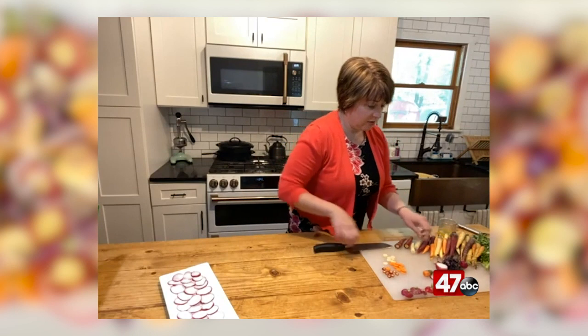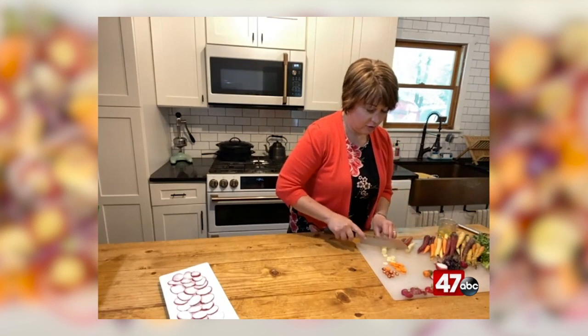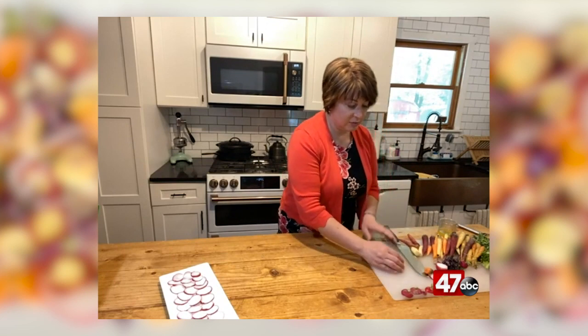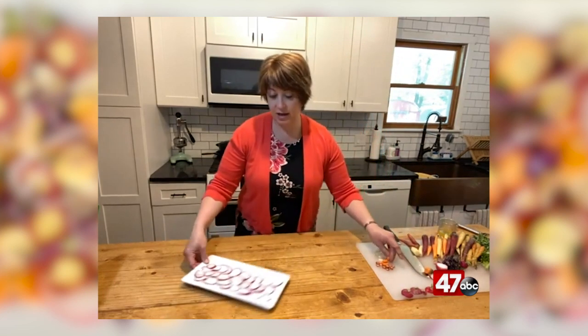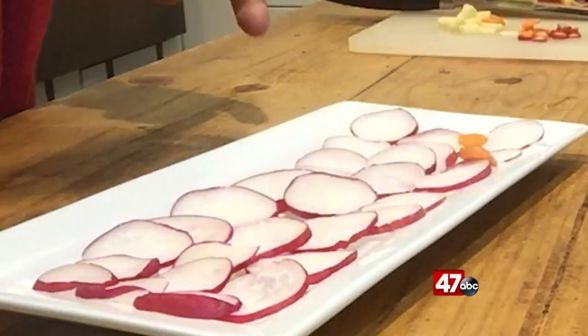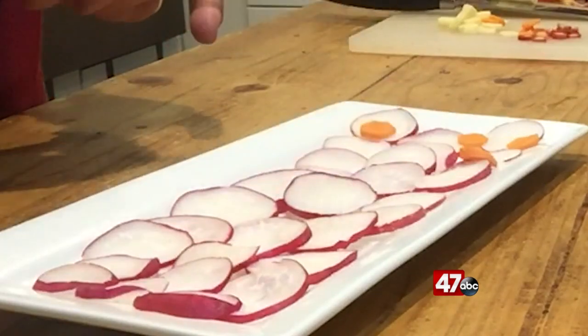So I've got all these fun colors here, and I've got the radishes on the plate. And really, you could do this with any vegetable that you eat raw. There are things that we don't even think about often, like turnips can be eaten raw, and rutabagas, and all kinds of root vegetables. Beets can be eaten raw.